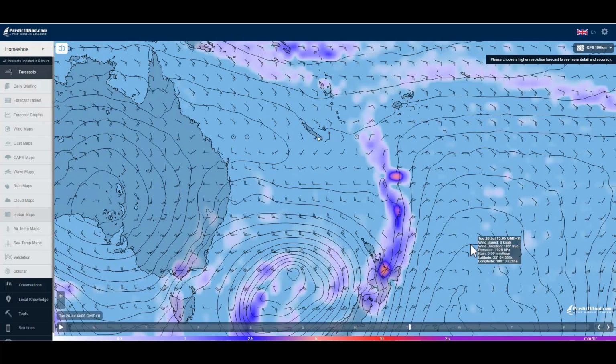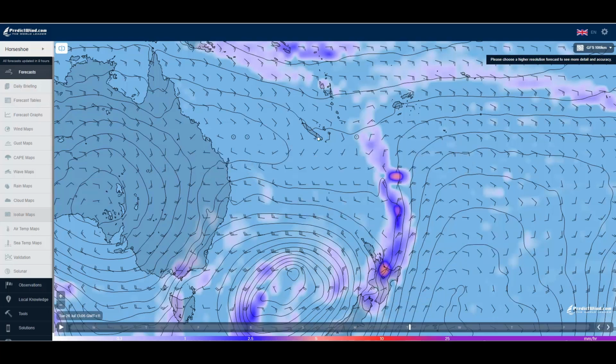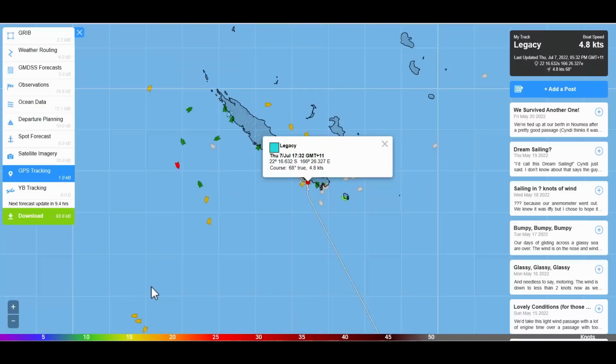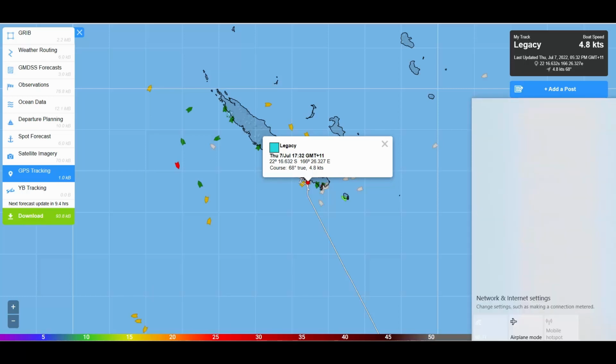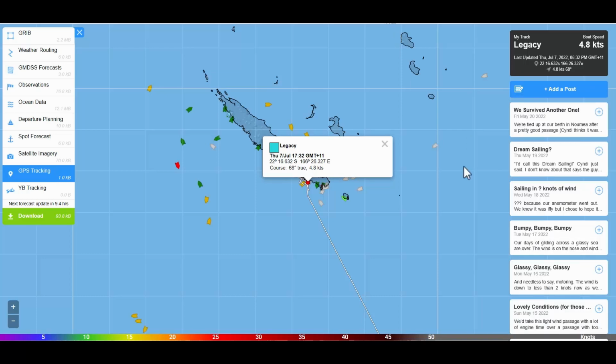And to make this a little bit more useful, I think I'm going to go to the offshore application to do this routing and just talk you through it. Okay, I've launched the PredictWind Offshore application. I'm using the Windows version. I think they make it for about everything. I'm going to connect to my Iridium Go. So here I have connected to the Iridium Go on Wi-Fi. It says no internet, don't worry, this doesn't have internet in a traditional sense.